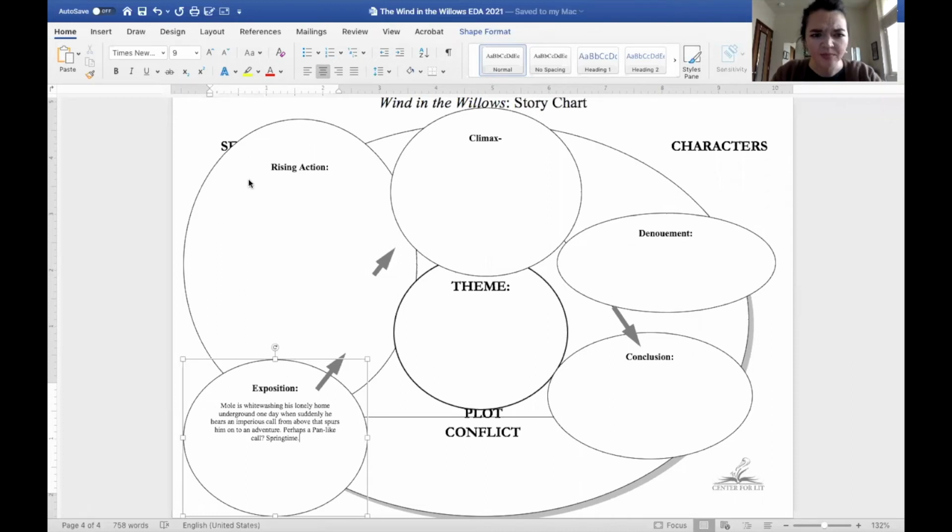Good job. So, if this is true, he leaves his hole, and where does the story really get started? He leaves his hole, he's looking for adventure. Where does he find it? James?